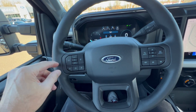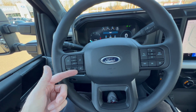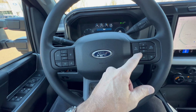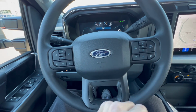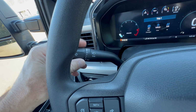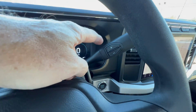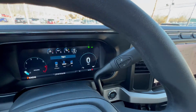Now on the left side here, you got your cruise control, you got your volume and your voice commands. And then on the right side, you got the controls for the digital dash, as well as your telephone and music seek. Now on the left stalk, you have your windshield wipers, high beams, and then of course your gear shift right up here on the right side.